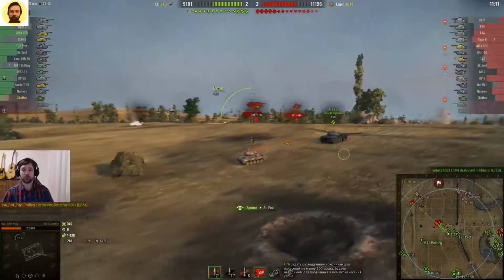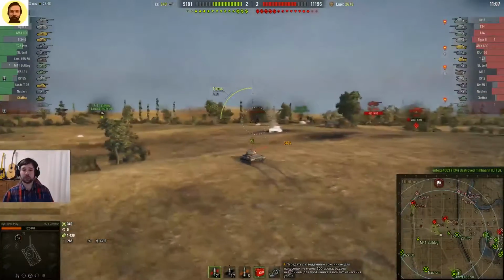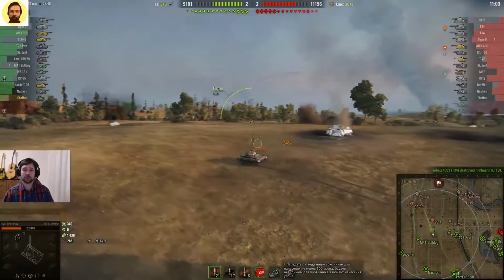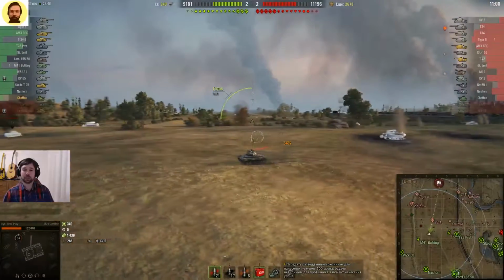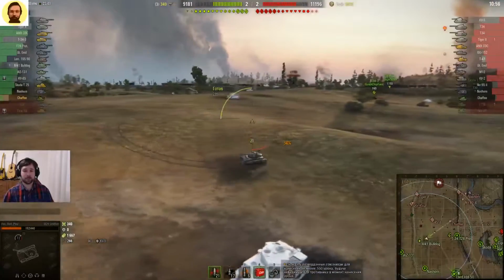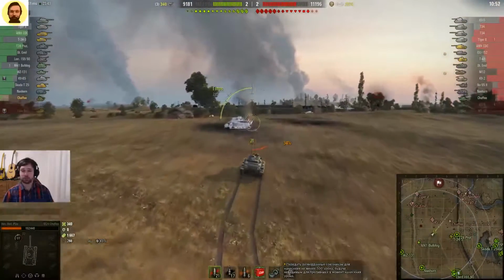Wow. I admit, it has almost zero camouflage. I should have just found an angle at which he is not covered. So his rear was sticking out there. 2000, that's already quite a result. Not bad.